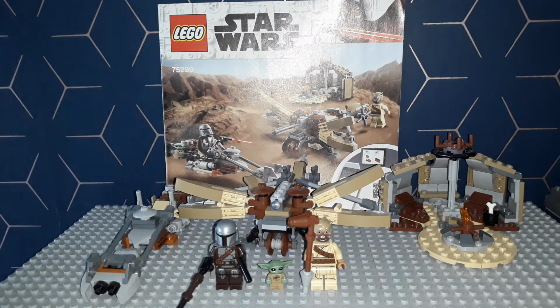So today's review is on set 75299, Trouble on Tatooine, released in January of 2021, at least I think it was in January. Or this may have come a bit later, I may be wrong, this may have been a March set, I'm unclear. But this is one of my all-time favourite sets. You heard me, this is probably cracking the top 10 favourite sets. Maybe not the top 10, maybe the top 15, I don't know. But this is probably the best set so far that you can buy right now in 2021.